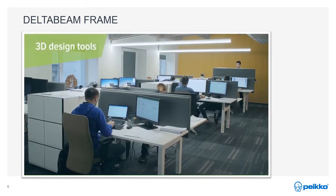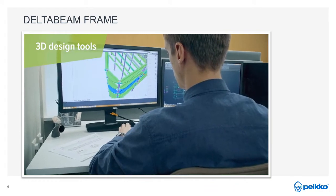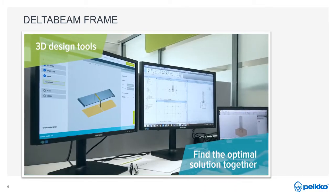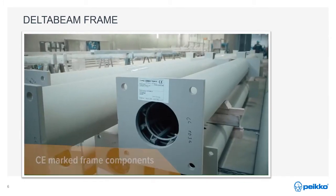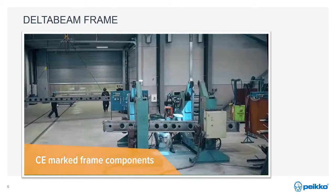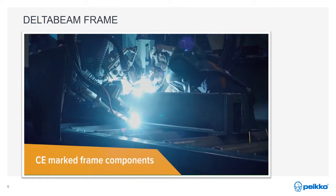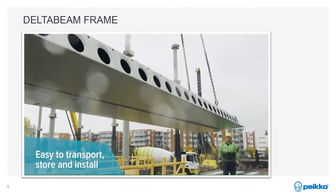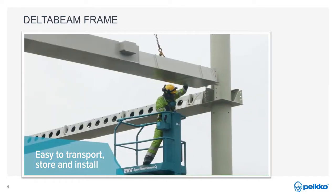Our expertise in modern 3D design tools helps us to find the optimal solution together with your architects and structural designers. The CE marked frame components are manufactured in our state-of-the-art factories. Components are easy to transport, store, and install.